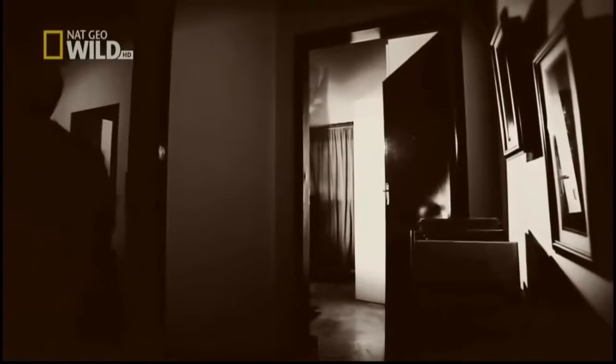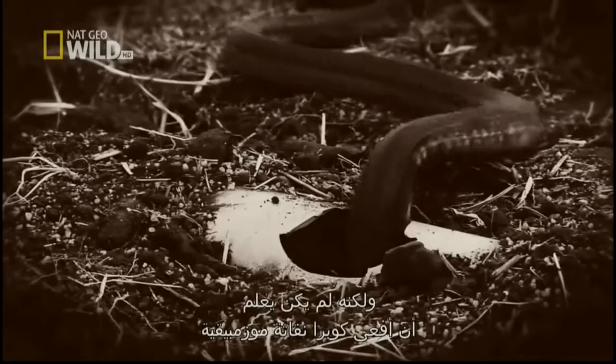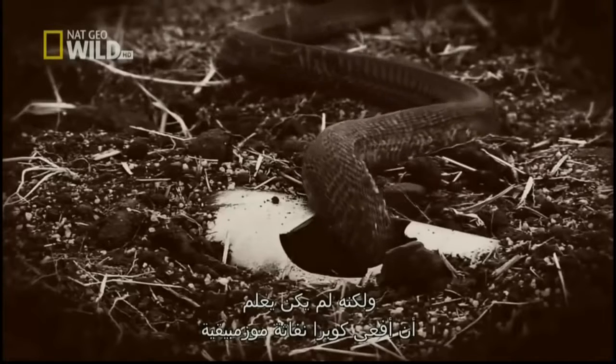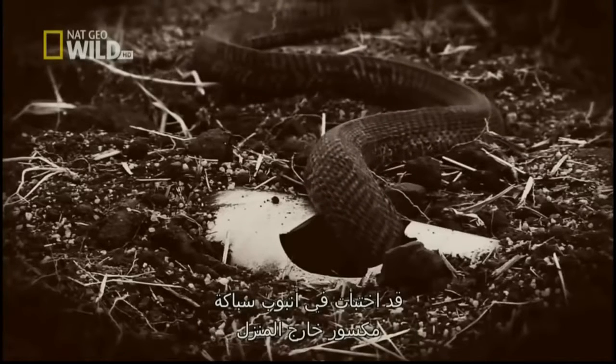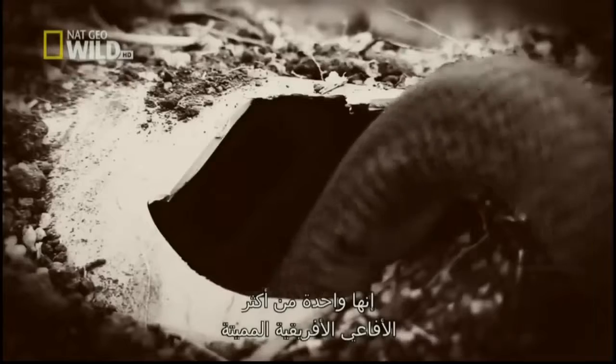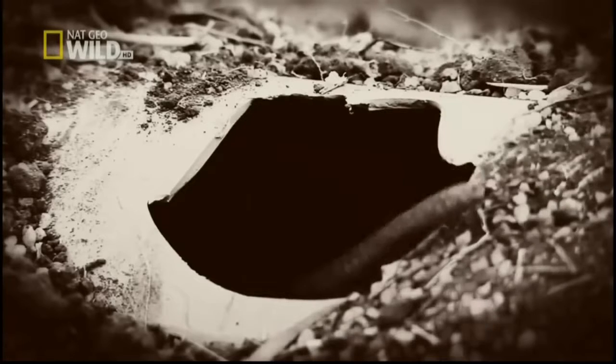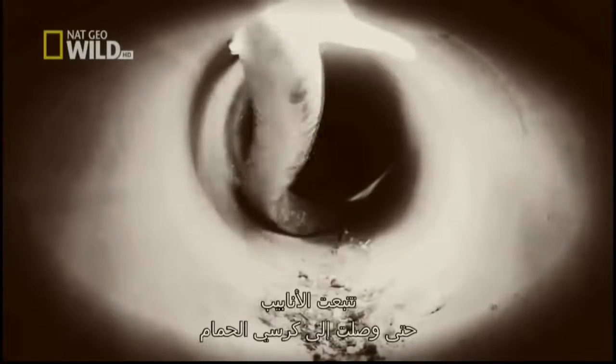Just ask the young farmer from a small town not far from Johannesburg. His day started normally enough. But he had no idea that a Mozambique spitting cobra had taken refuge in a broken plumbing pipe outside. It's one of the deadliest snakes in Africa. Its venom literally breaks down your flesh. It's quite comfortable in water. Following the pipe, it emerged through the U-bend of his toilet.